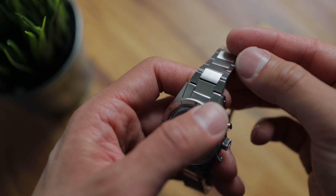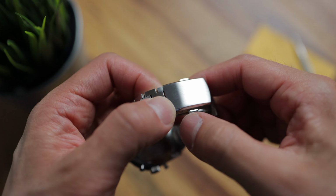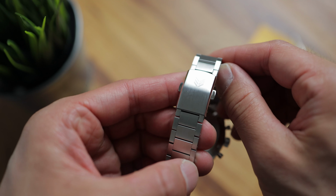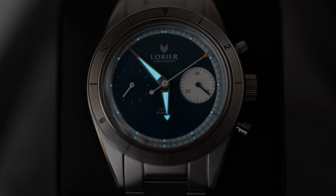The bracelet reminds me of vintage flat link ones found on early Speedmasters. Of course, in this modern rendition, it has a lot less rattle and features a milled double deployant clasp, an admirable feat considering the watch's price point. And the interesting choice of a single white subdial gives the watch a distinct asymmetric character. Lorier's signature small arrow hour hand again makes it onto this model.